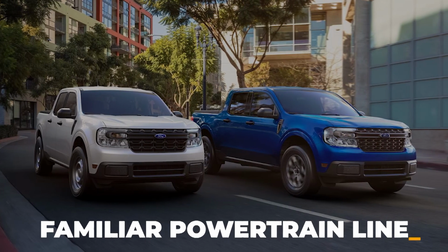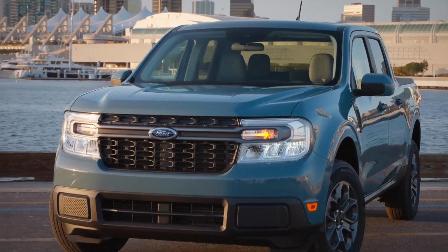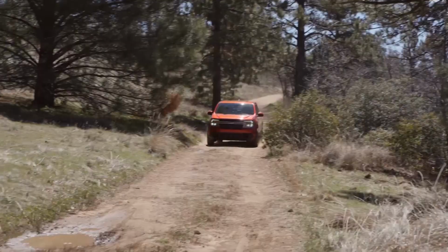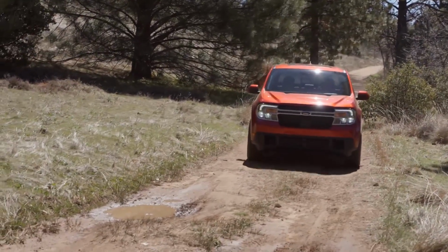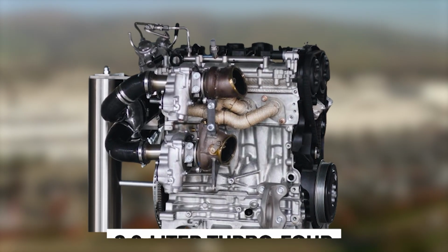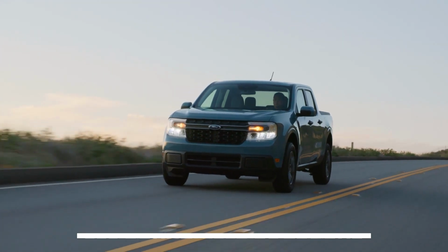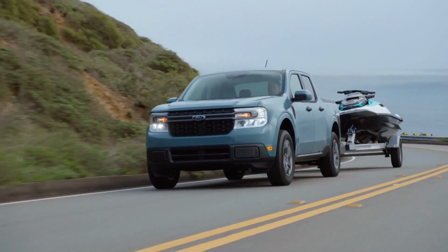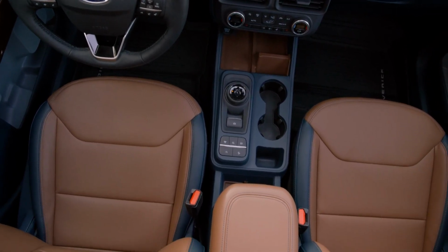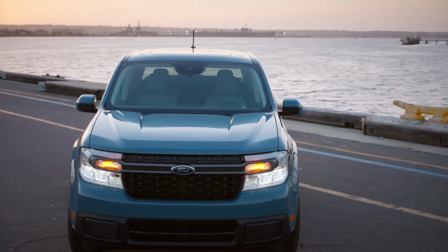Familiar powertrain lineup. Despite the price changes and the fact the two powertrains are no longer equally priced, the technical aspect of the pickup doesn't change. The only difference is that the offer now starts with the more powerful option, with a 2.0-liter Turbo 4, which puts out around 250 horsepower and 280 pound-feet of torque. Also, unlike the hybrid, this engine comes in a combination with a conventional automatic transmission, which creates a pretty good synergy with this engine and provides quite respectable performances.